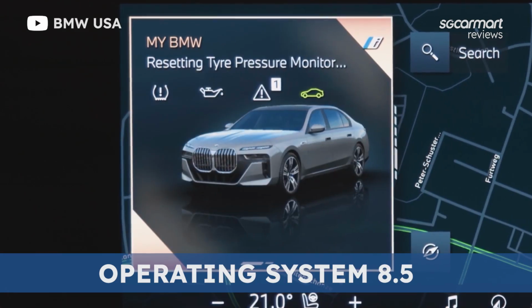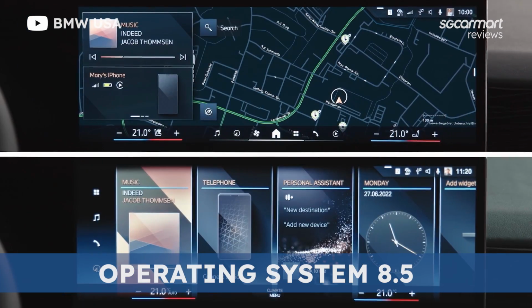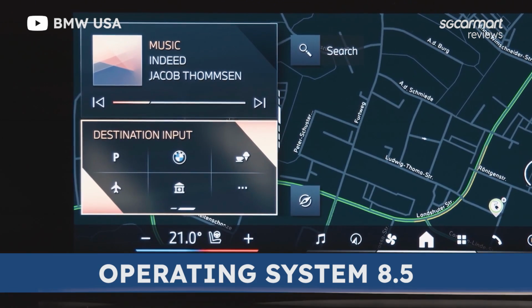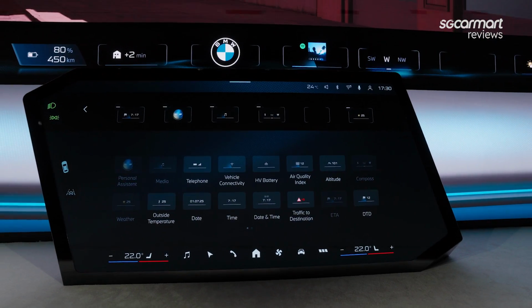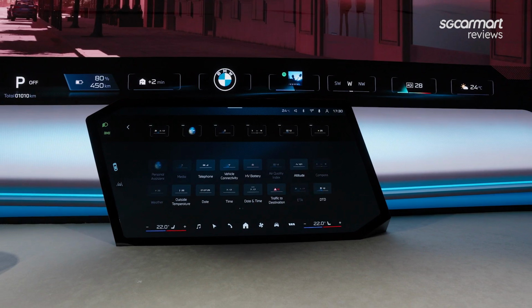The zero-layer look, feel, and structure are very similar to OS 9, with one specific feature you'll see carried over being the widget-based Quick Select. As you've seen, there's also a high level of integration across components, because certain widgets on the central display can be moved up to the Panoramic Vision with just a simple swipe too.